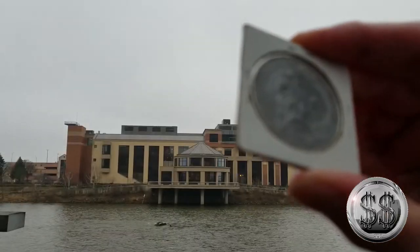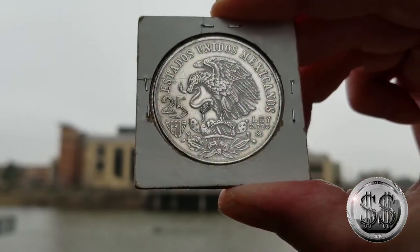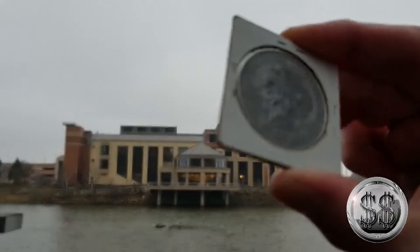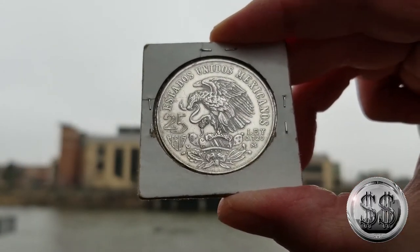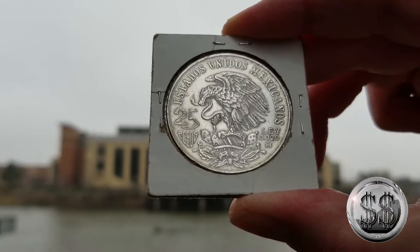What is that, an eagle or a raven or whatever? Ripping up something. Oh yeah, that's like the back of a Libertad, isn't it? The same symbol? A little bit, yeah. Yeah, it is. I like it.